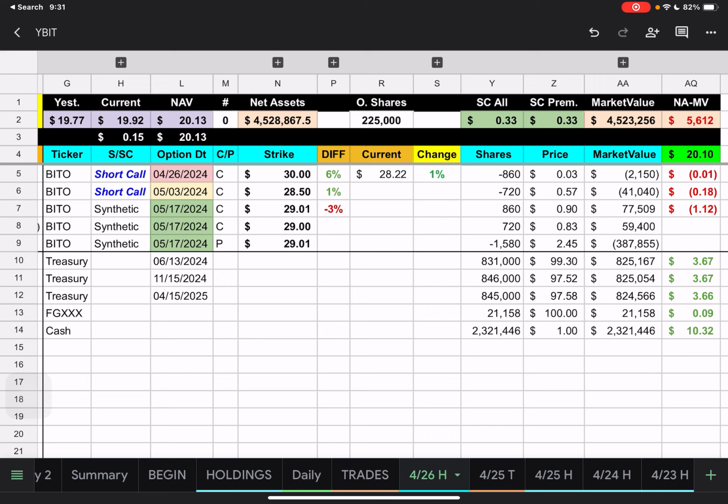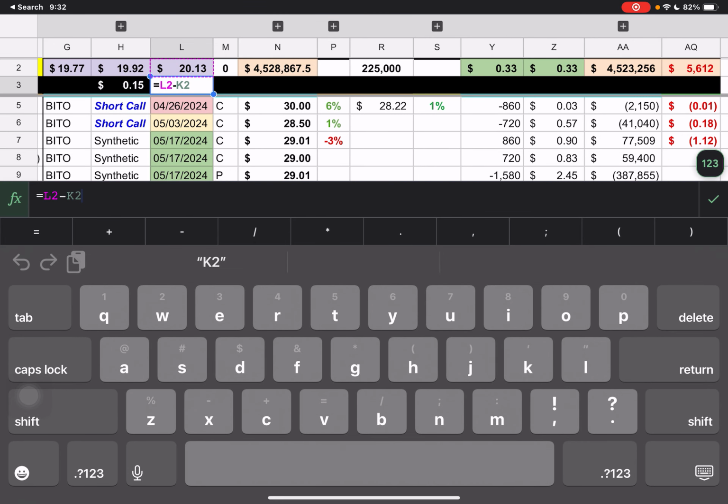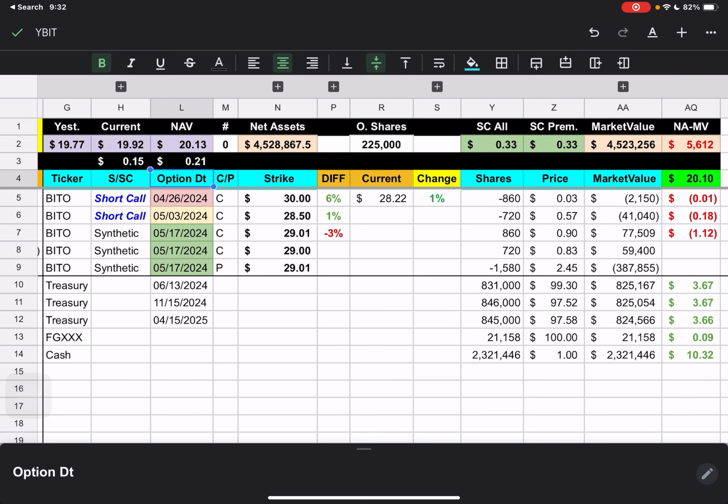But anyway, what I was getting at on the right-hand side is in column AQ there. This is how these market values affect the stock price. So you can see for the two short calls there at the top, it's bringing the stock down, or the NAV down, whatever you want to look at. Because here we actually have a gap between them, and I don't know why. We usually don't have gaps, or at least maybe a few cents between the current and the NAV. But we do this time.